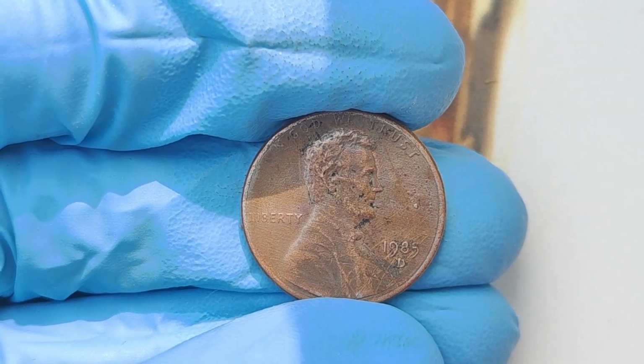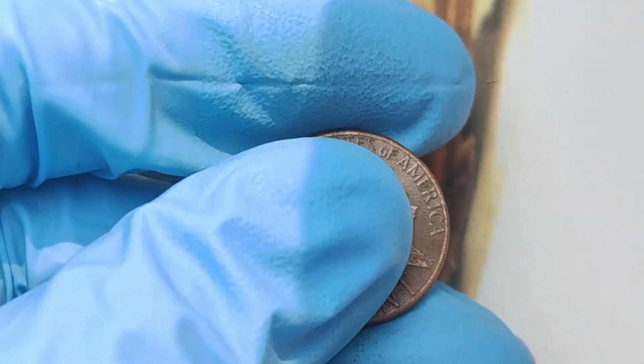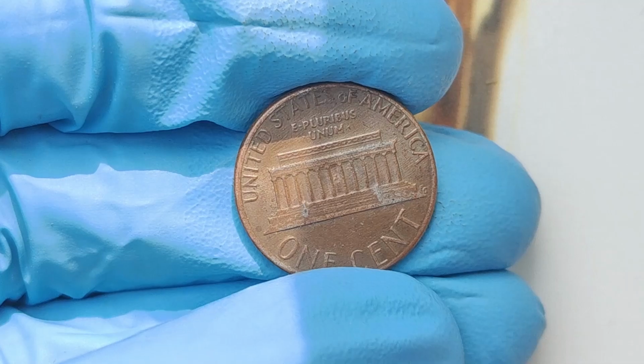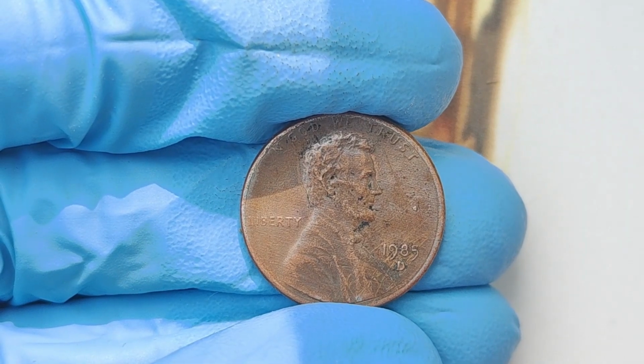But here's the twist: not every 1985 D penny is worth millions. You need to know how to spot the golden ticket. And that's what we'll uncover next. So, how do you find out if your 1985 D Mint Mark Lincoln penny is worth a fortune?